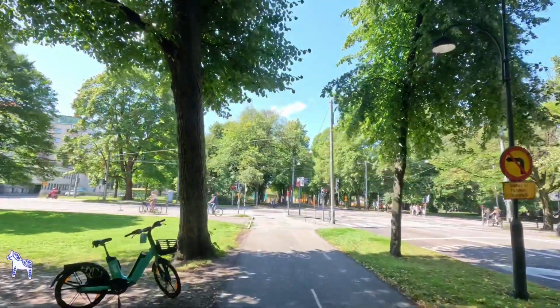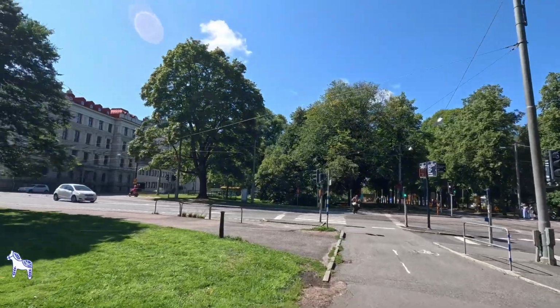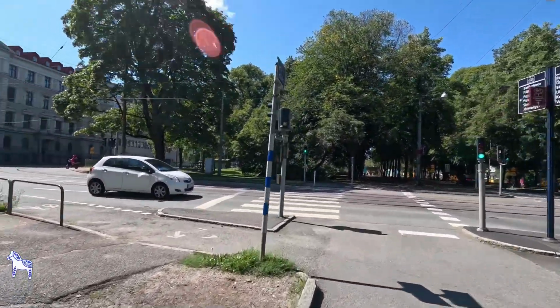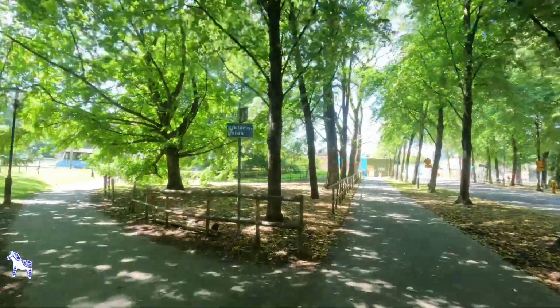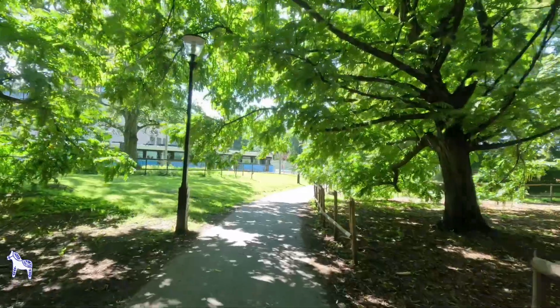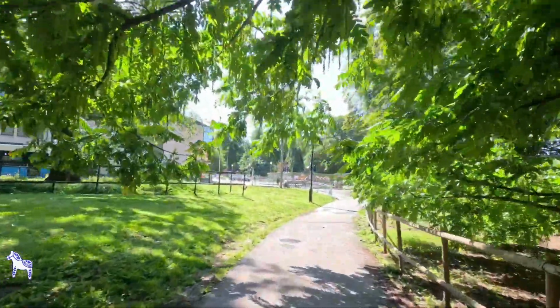Quaint shops, cozy cafes, and independent boutiques line the streets, inviting exploration. Haga is a treasure trove for vintage lovers and those seeking unique finds. It's the perfect place to discover one-of-a-kind souvenirs and gifts. I can't resist popping into a few shops to explore their offerings.